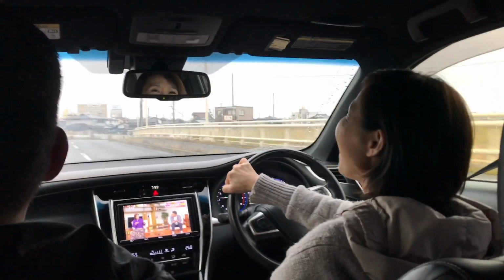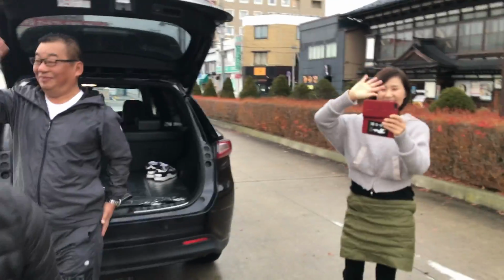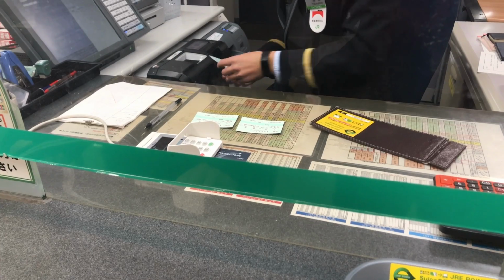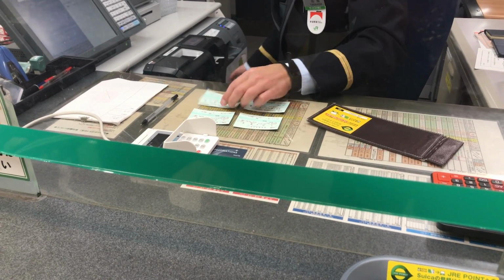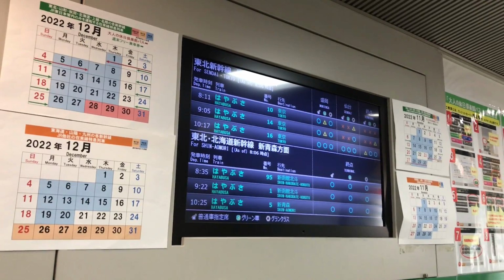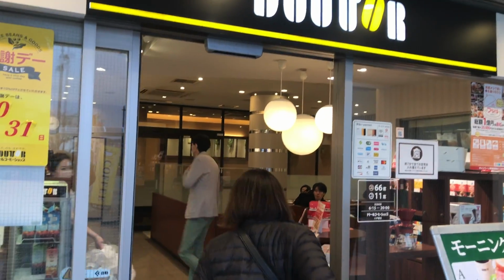Mayuko drove us to Hachinohe Station and said goodbye. When we went to buy tickets to take the train, we discovered the train we wanted to ride was full, and we had to wait for the next one. It cannot be helped. We went to a cafe and waited about an hour.